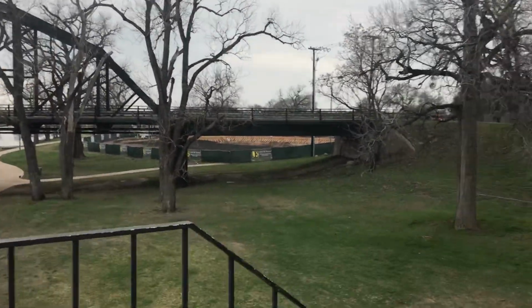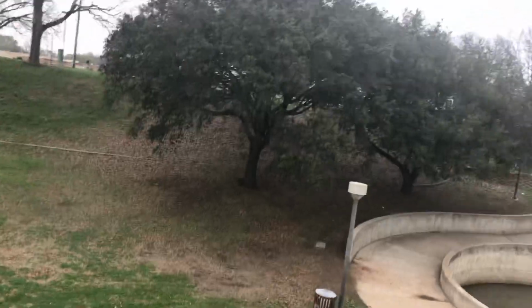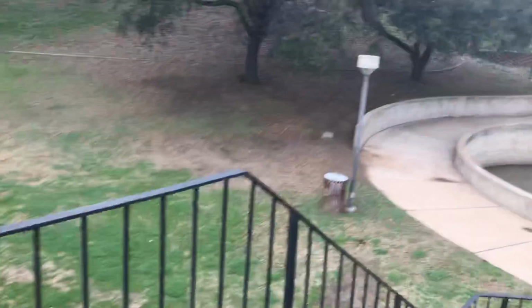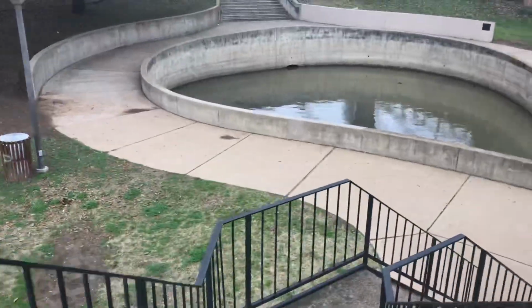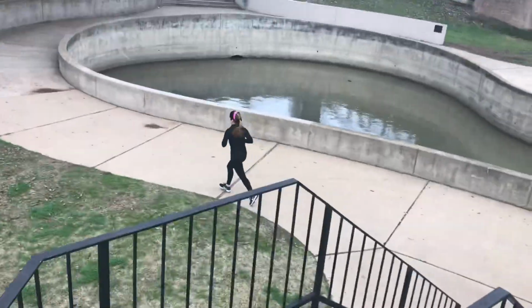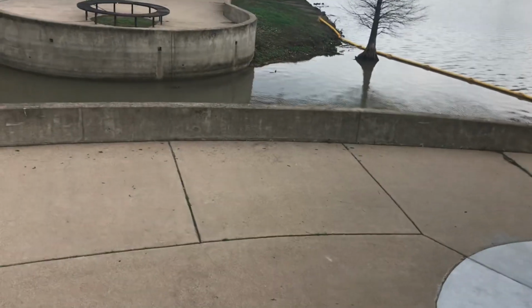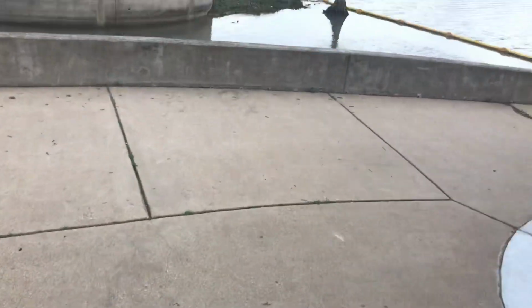Now we're going back down. Down, down, down. My Fitbit shows a pretty good stairs climb today. I'm wearing it.